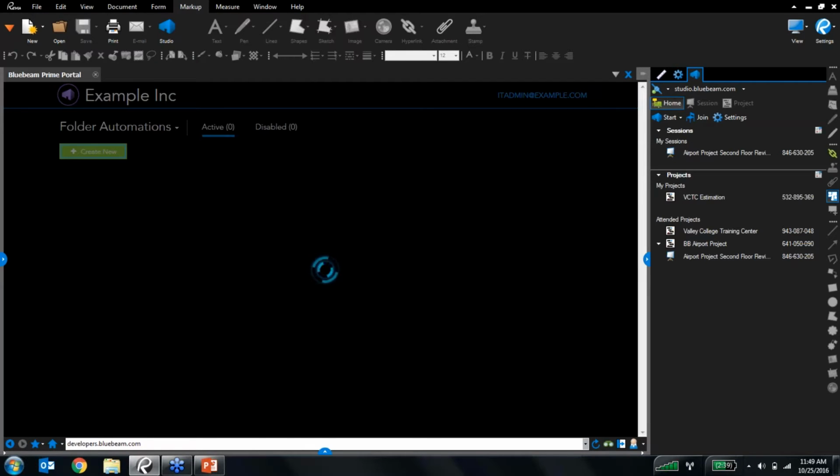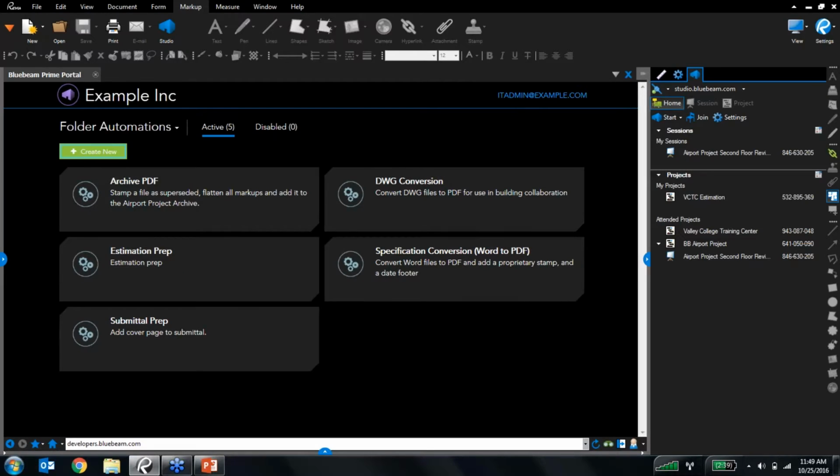Now finally here, I'm coming into our folder automations, and this is where I want to focus the rest of our time. I know we've got just about 11 minutes left, but there's a lot of cool stuff that we're doing with folder automations. And what folder automations allows us to do is to automate a lot of our commonly done processes so that we don't have to do them. So being able to automate our estimation prep on our PDFs, converting our specifications to Word, converting our DWGs to PDF for using our building collaboration, archiving our PDFs, and prepping submittals for review.